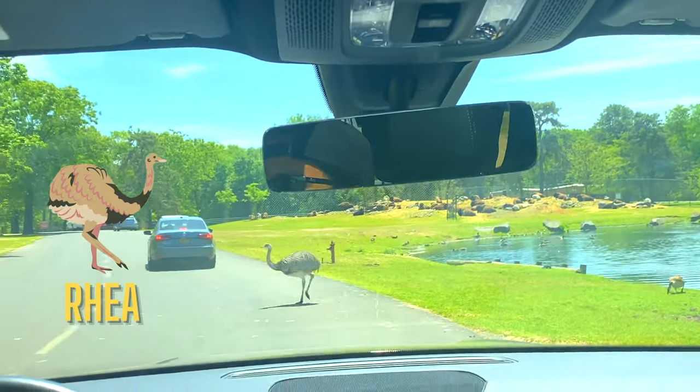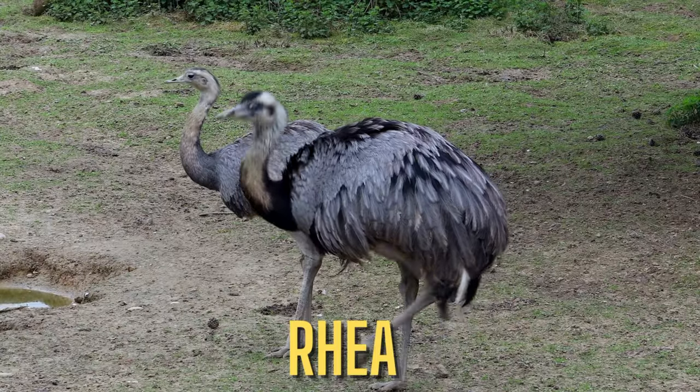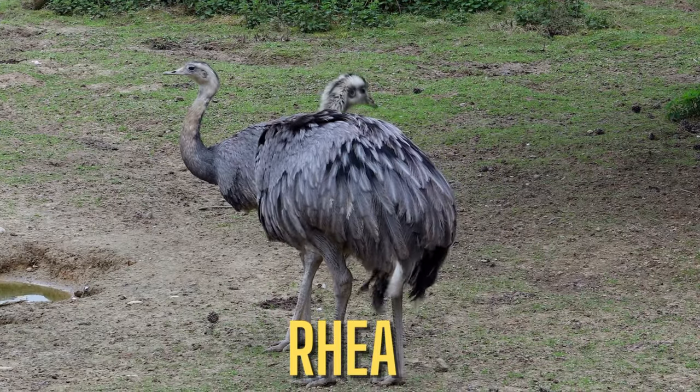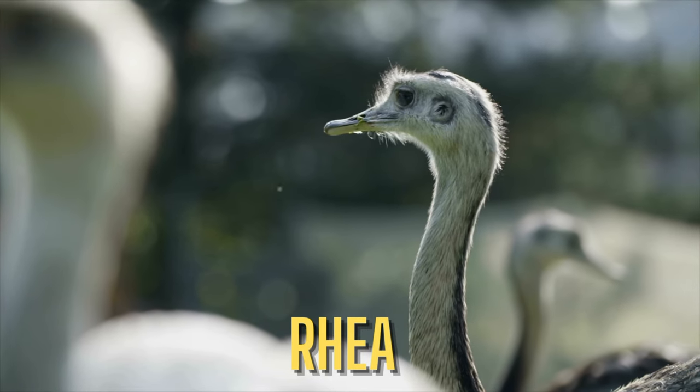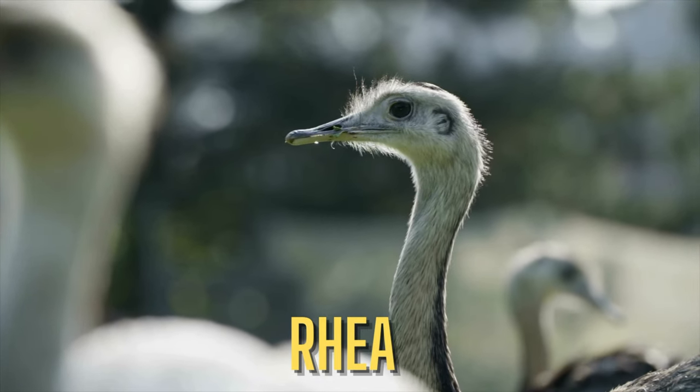Rhea. Did you know that even though Rhea has long wings, it cannot fly? Daddy Rhea takes care of the baby before and after they are born.